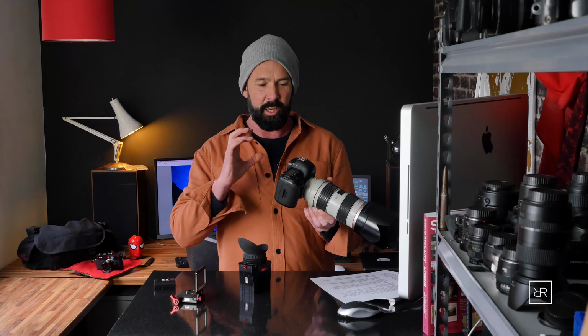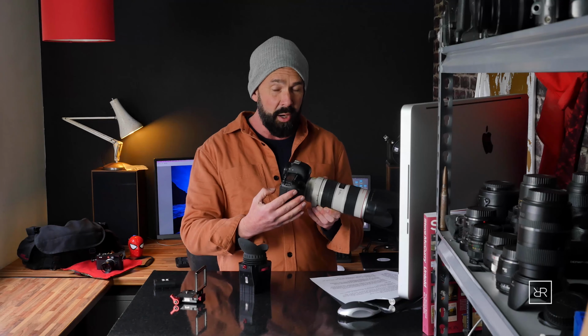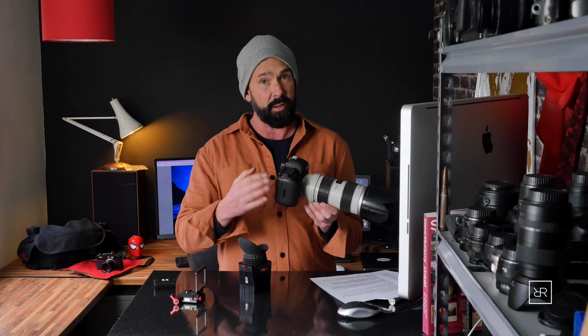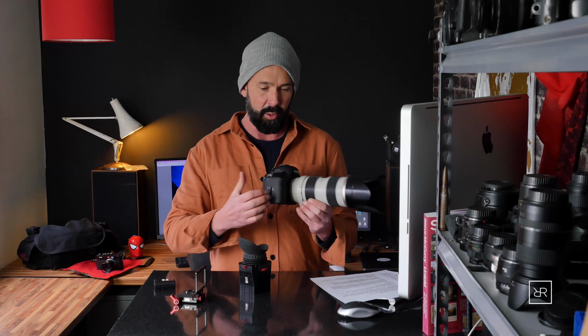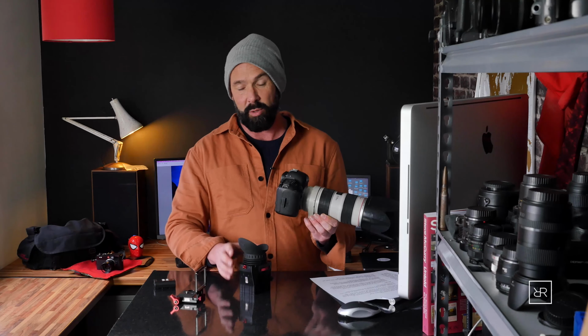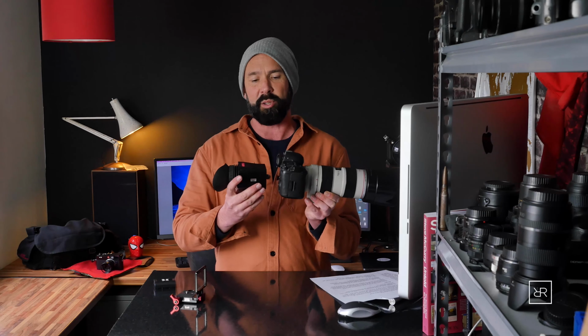So I'm looking at the image on the screen. I can zoom in on the picture if I want to check for critical focus, if I'm using prime lenses wide open, for example. I can see the effects happening in real time as I change my exposure, and I can use my stop down button on here to stop the lens down to check depth of field. And it works really well, and I use this about half the time. Typically if I'm doing slightly more considered and slower photography, and I might want to check my settings as I go along, it works really well.